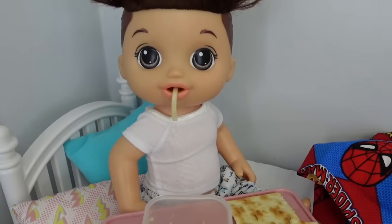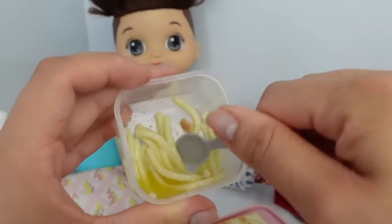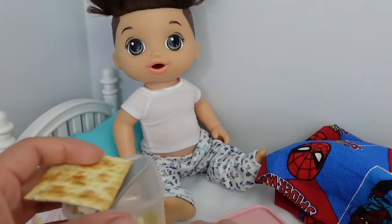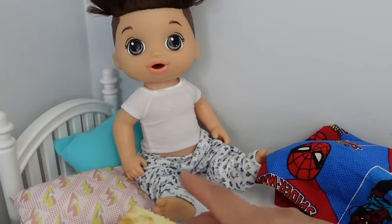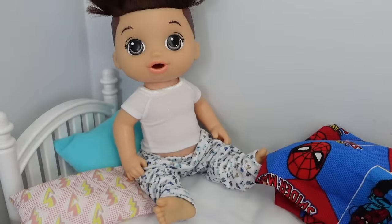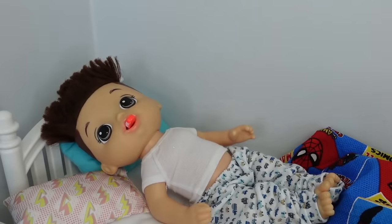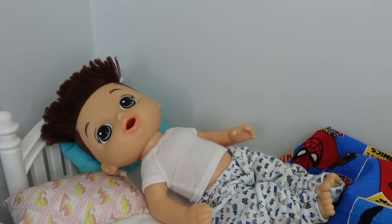Watch this, guys. Okay, so Drake is done. He didn't eat everything, and that's okay because his stomach is still not feeling that great. So it's better if he just eats a little bit instead of making himself sick. So he's just going to continue to sip on this electrolyte. And now I'm going to check his temperature again. He still has a very high fever. I think I'm going to have to take him to the ER so they can see what's going on.